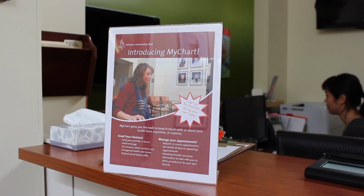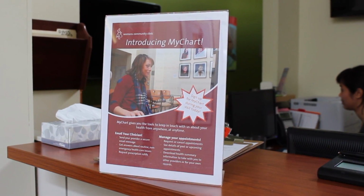At the clinic for a while before MyChart was implemented here. So I do remember the first time I came in when they were doing MyChart, once MyChart was being used. So I'm gonna sign you up for this, is that okay? And they turned the computer screen and we signed me up right there while I was in the intake waiting, before I even saw the doctor.